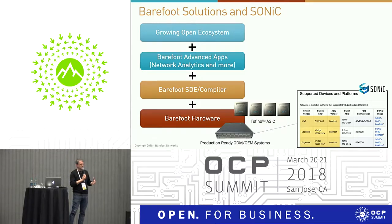You can go into SONiC and download binaries for this platform, as Arkady explained this morning. By no means is this an exhaustive list. We are working with other ODMs to onboard them onto SONiC, and so this list will expand going forward.